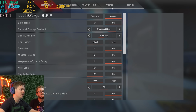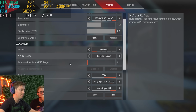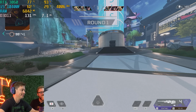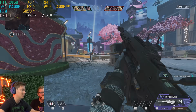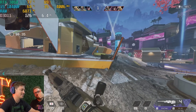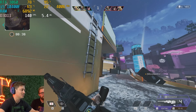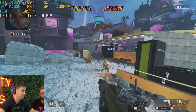All right, guys, we're launching off with some Apex Legends on this acid green HP, and we're pretty much maxed out. There's maybe one setting we could up, but other than that, we're definitely good to go. It is capped at 144, but look at that, we're getting right below, so we can see there's no more headroom. We're definitely hitting the max of this system as far as potential.